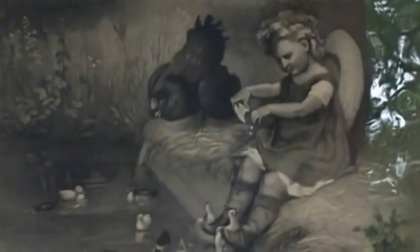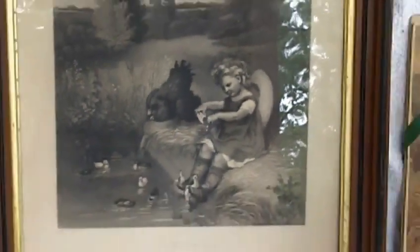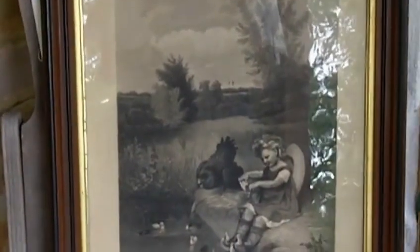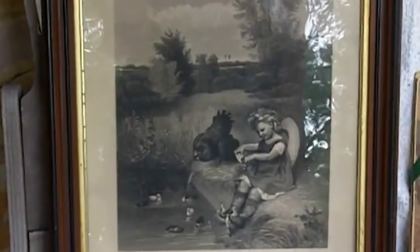It's called Ducklings. It has an artist, and we tried to make out the artist's name. It's H.A. Diefenbach, and it's engraved by J.R. Rice. So we think it's either a print or an engraving. They had $50 on it, but I ended up paying $100 for all the items that we're going to show you right now.